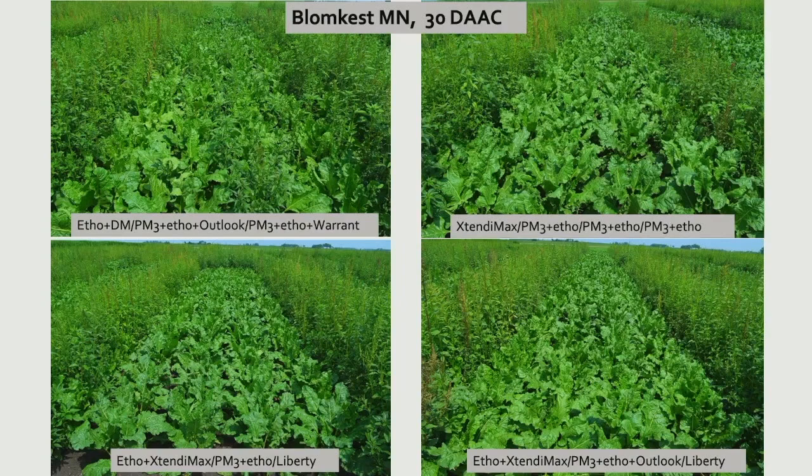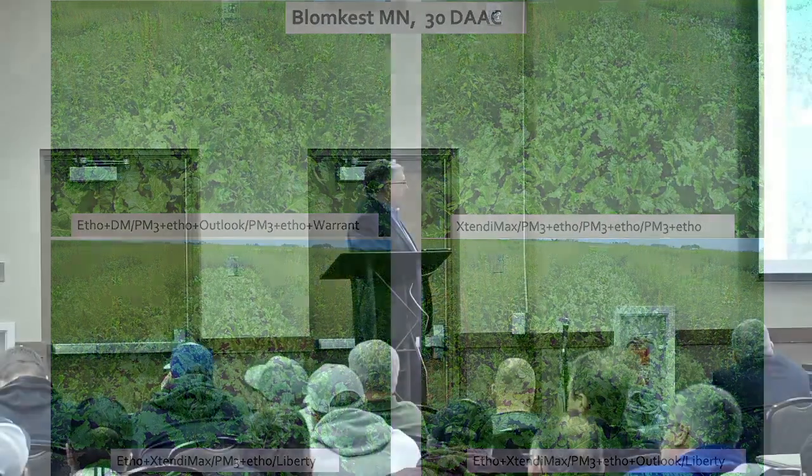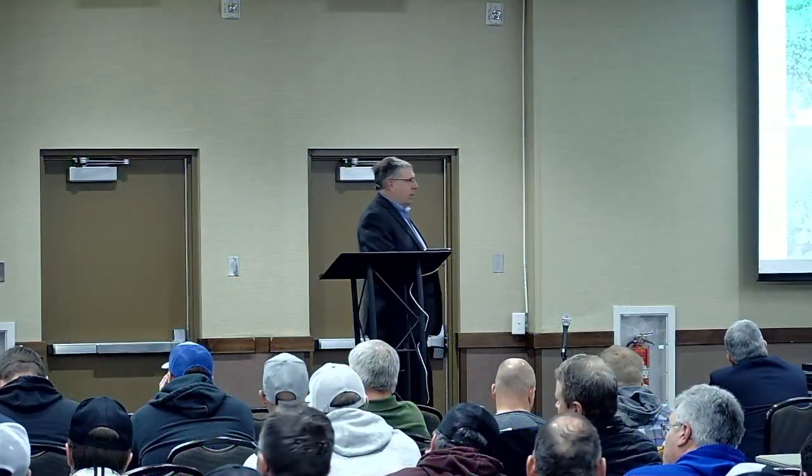You can see we missed weeds in there. It's really not acceptable control. We didn't activate that Etho Dual up front, and we never were able to catch those weeds.